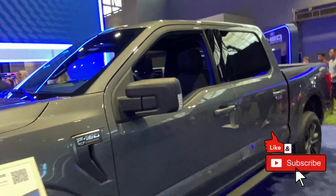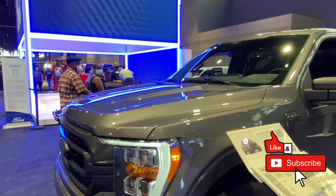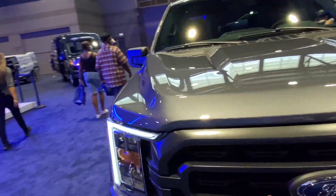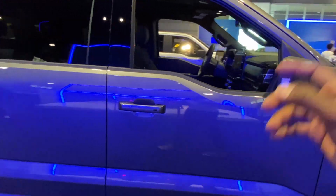Alright guys, this is the 2021 Ford F-150 Super Crew. This is very much like what we just saw here. Now this one should be equipped a little bit more because this one, as shown here, retails about $56,000. So I'm expecting to see a little bit more creature comforts than we saw before. But because it's here and I want to show you guys every single vehicle, I'm going to show you inside.